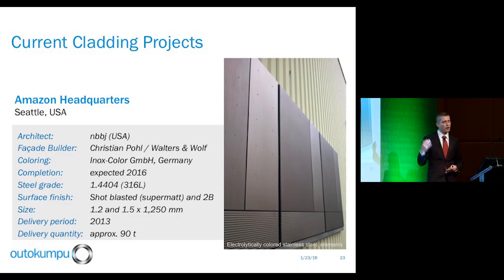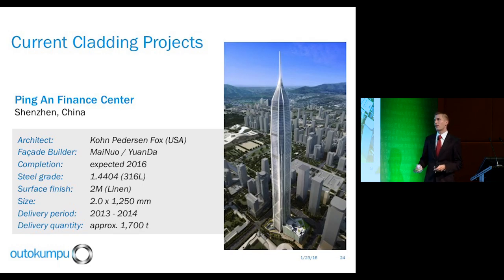This is the new Amazon headquarters in Seattle. We also supplied 316L here, but for the first time we supplied the supermat surface, which I showed you earlier, and 2B material, and the material here was electroplated as well, so it was colored in 3 different colors. These panels here show the champagne color, and the coloring was done by Inox Color in Germany.